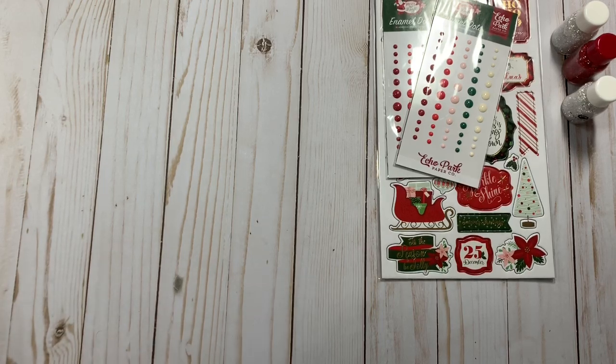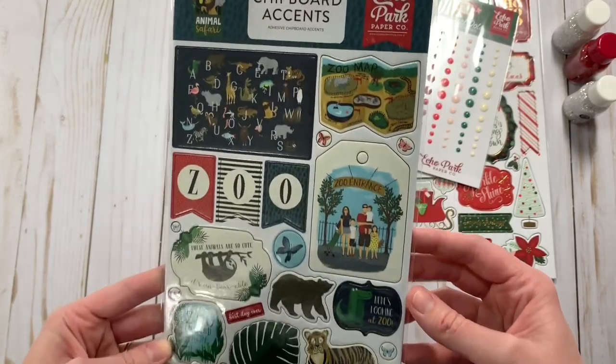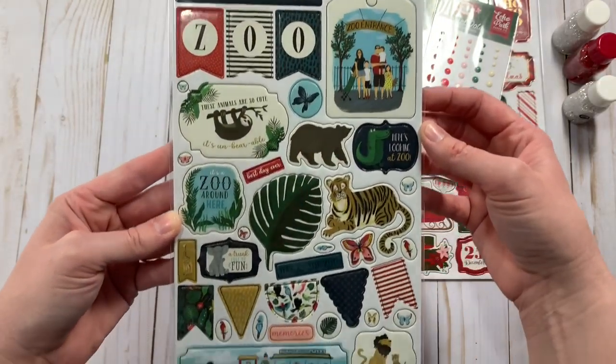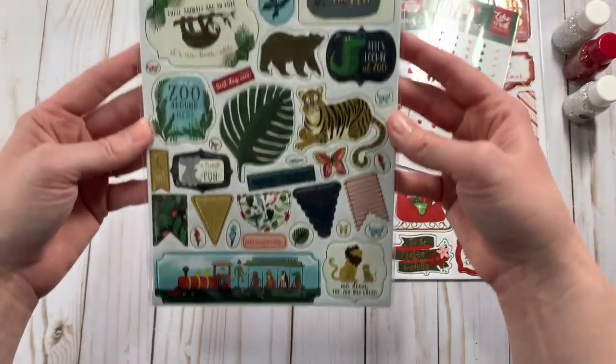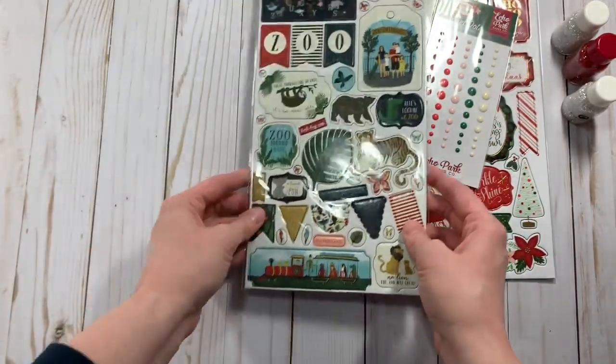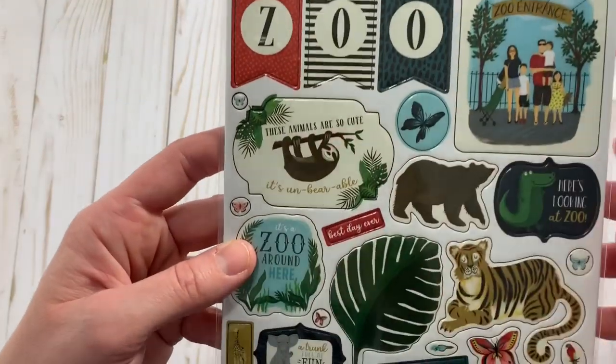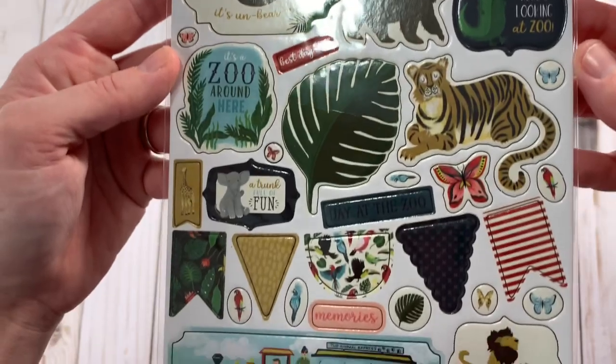They had this chipboard. This is Animal Safari, and I also picked up the paper to go with this. This is really, really fun. I don't think I've seen this collection before. So I picked up that one for $2. I really love the sloth. Look how cute. Cute, cute.